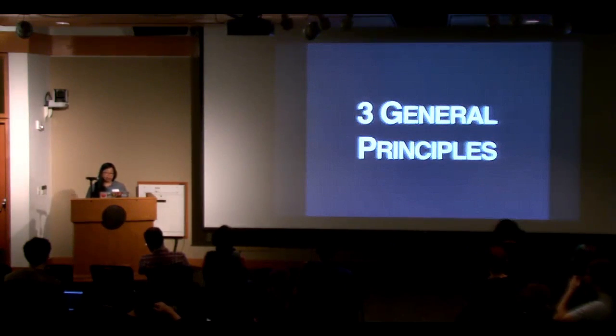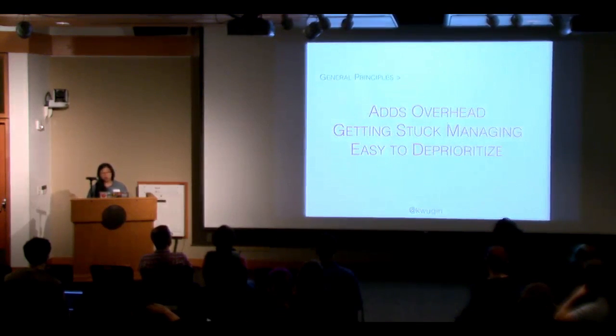So now I'd like to get into the general principles that I think are really key for success in running these programs. I'll talk a little bit about some of the common challenges first, which are, number one, that it adds overhead. It's certainly more coordination than if you were doing something on your own. The second is that you maybe have some hesitancies around getting stuck managing these sorts of programs. Maybe you want to work on other projects later and you don't want to be shackled to continuing programs like these forever and ever. And the third one is that, since it's not actually your core job, a lot of these things can be really easy to deprioritize and push aside when you have other deadlines that are happening.